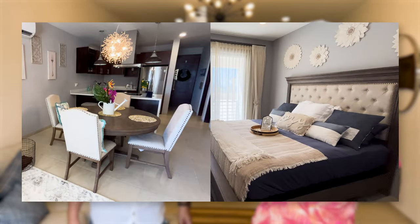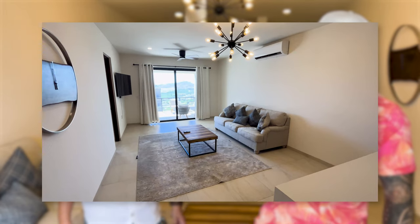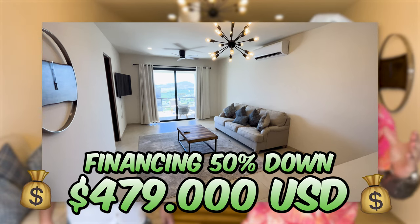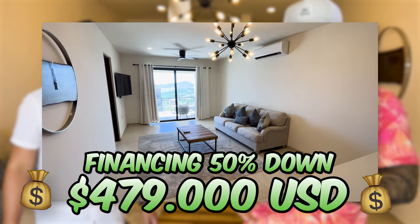Exactly. Okay, guys, we almost forgot to tell you the price of these properties. The condos down below, the first two that you've seen, $384,000 US, and the penthouse up here, $479,000. And guess what? We have financing. Financing available. Give me an offer, 50% down. We can carry a contract 5 years, 7%. Make me an offer. Let's go.